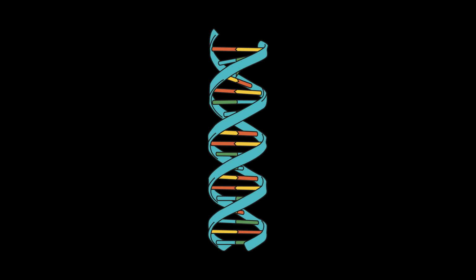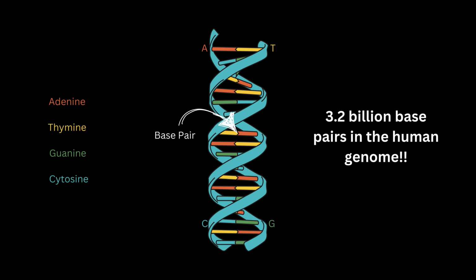You're probably already familiar with what our nuclear DNA looks like. It's a double-stranded helix. It looks like this because nitrogenous bases are linked to one side of the helix and then pair with the respective complementary base. These bases are called adenine, thymine, guanine, and cytosine, abbreviated A, T, G, and C. A always pairs with T, and G always with C. We call these base pairs, and the human genome has 3.2 billion of them.